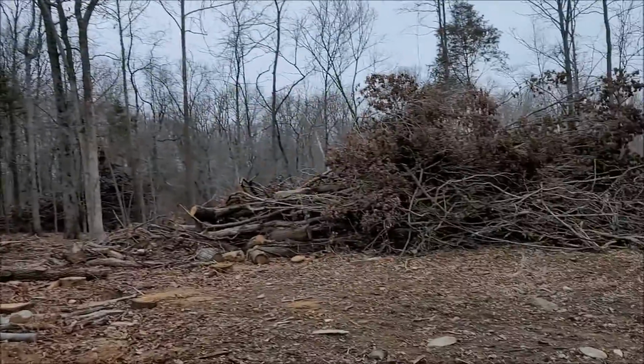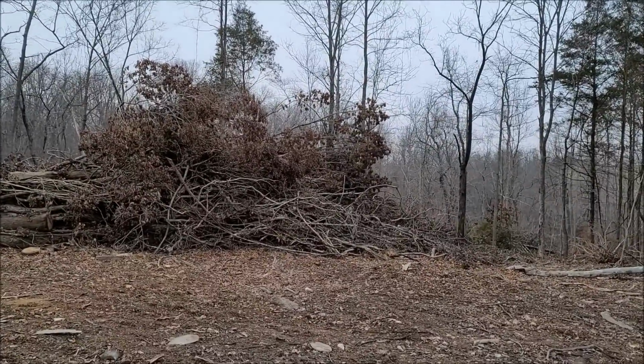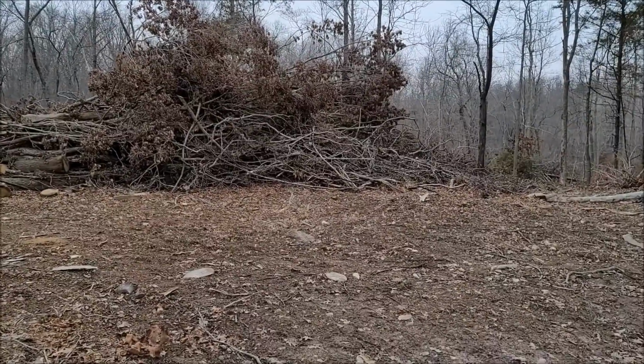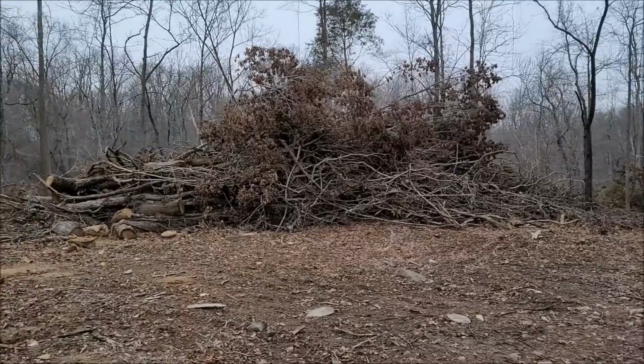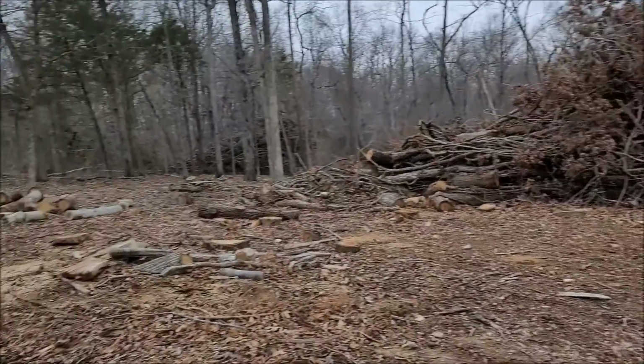And this is a big pile of stuff that's left over. We want to get a chipper in here, a shredder, chip and shred all that up, and we can use that for compost and bedding. It's all hardwood, so it'll make good mixed bedding. Some of it will probably go in the raised beds, the hugelkultur raised beds.